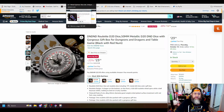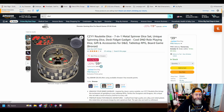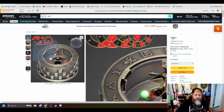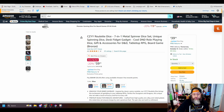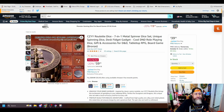But I think what's probably the bigger winner here is the one from CZYY, where they actually have different inserts for the roulette wheel. So if you want, you could have it be a D20, a D6, a D4, a D8, or so on, and just pop out the inner roulette surface and then just make it whatever type of die you'd like it to be. Also, the little balls they have to roll inside there are glow in the dark, which is pretty cool. And they have a couple different color options as well.